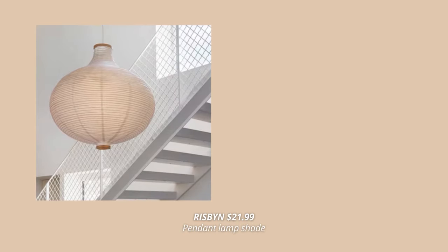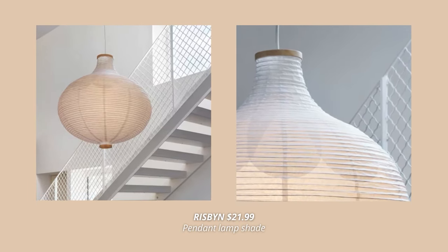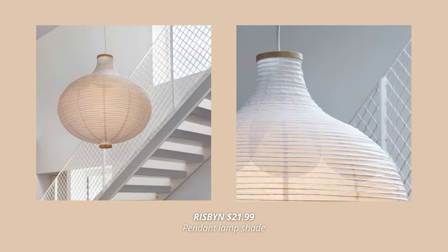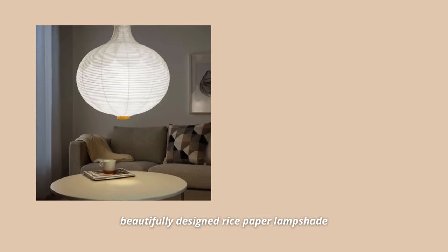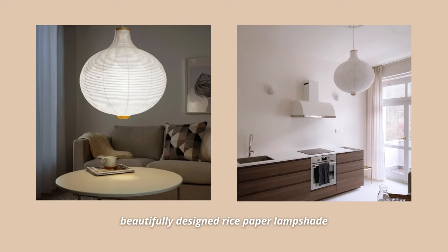Another lampshade I love that had to be on my top 10 list is the RISBYN lampshade. And again, there it is. If you know anything about me, you know that I hate overhead lights that look like you're in an interrogation room. That's why I love rice paper lanterns. They soften the light so much and make the space feel soft and cozy. And this lampshade in particular is one of the best budget lanterns I've ever seen. I have this one hanging over my dining table and I love it so much.